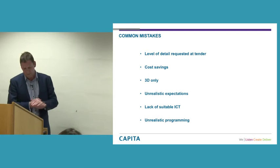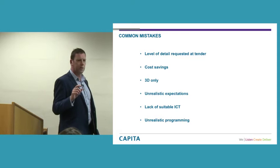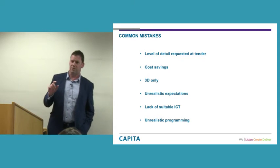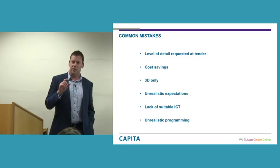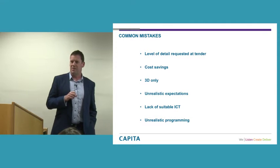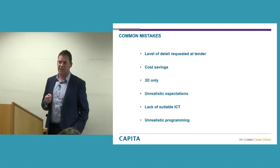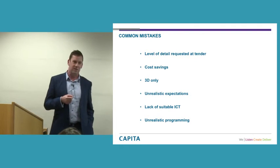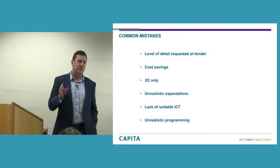Common mistakes. The level of detail requested at tender. I was involved in a tender of a major project, £150 million plus, lots of different buildings. The client requested all the contractors at tender stage to present BIM models with full COBie data drop on every single building, which we anticipated added £1 million plus to every single tendering contractor's tender. And surprise, surprise, it went out to the market twice and everyone walked away. So we had to go out for the third time.